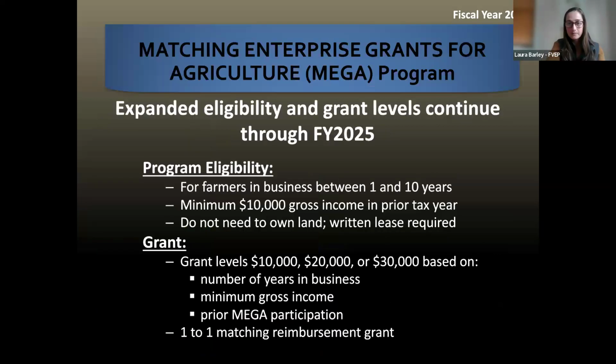Thanks, Melissa. Hi, everyone. I'm Jess Camp, Matching Enterprise Grants for Agriculture, or MEGA Program Coordinator, and that is our viability program for beginning farmers. Last year in fiscal year 2024, the program expanded eligibility and grant levels, and that is continuing for fiscal year 2025. So I'll just highlight that expansion here at the top.